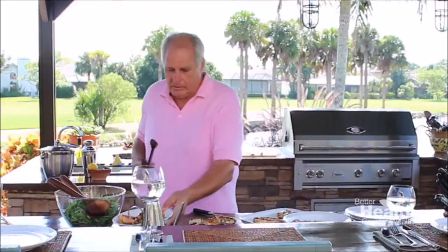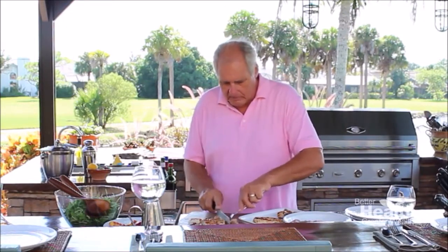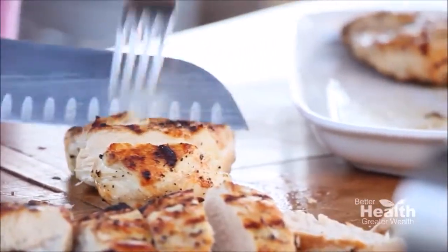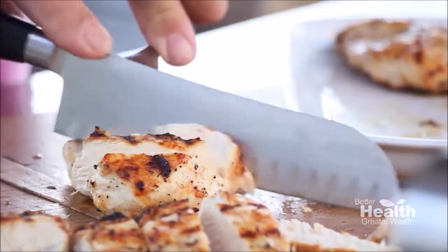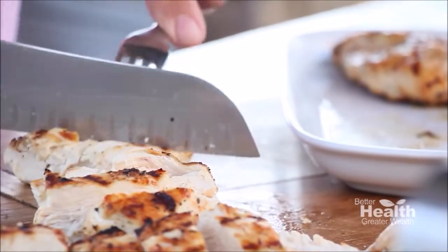Okay, I'm going to set these things here, and I'm going to continue to slice up our chicken. And I think I'll just do two breasts right now, just enough for you and I. And again, I like a fairly generous portion here. Cut these up.